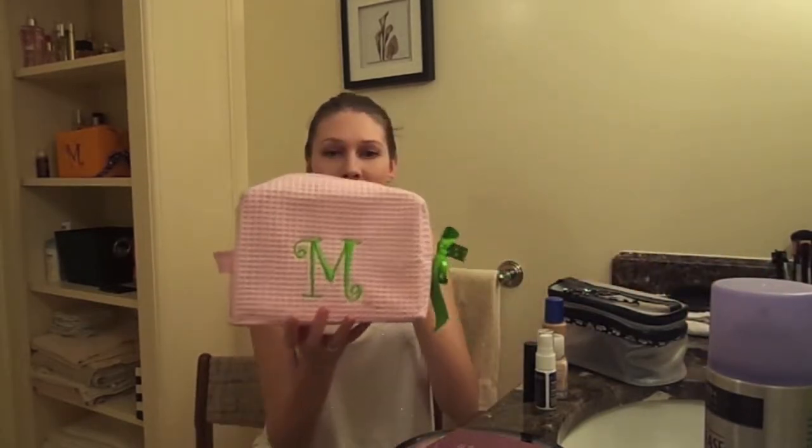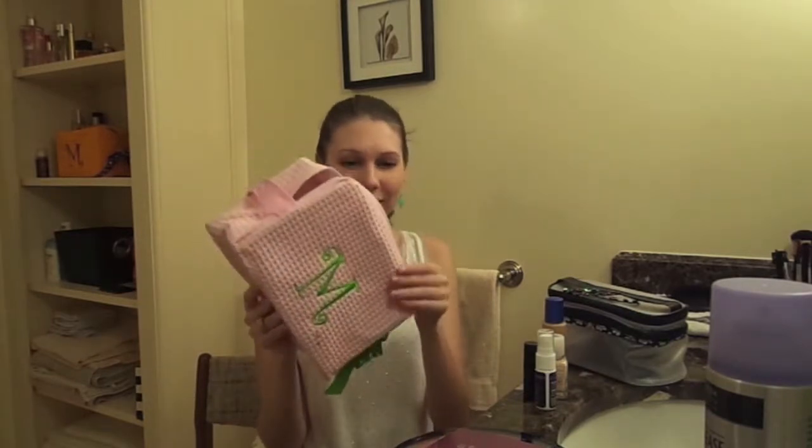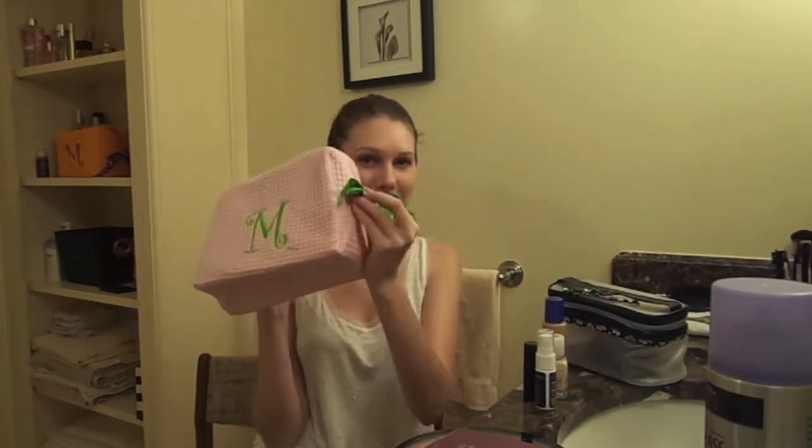So the makeup bag that I usually use for traveling is this one. It's just a pretty standard waffle weave bag. It has my initial on it, which I really like, and the color scheme is really cute. It's pink, lime green, and has a cute little bow tie on it.